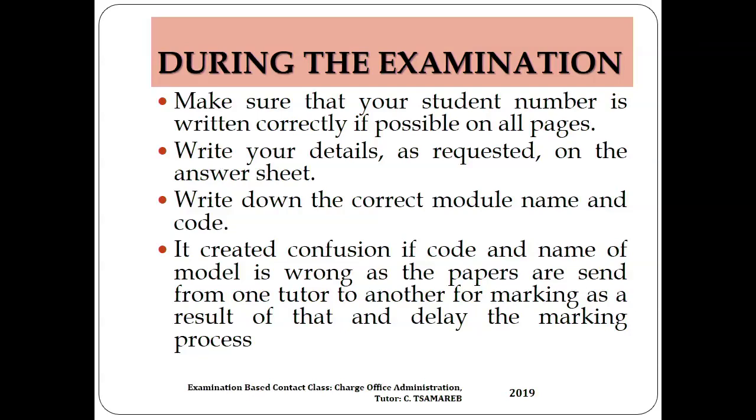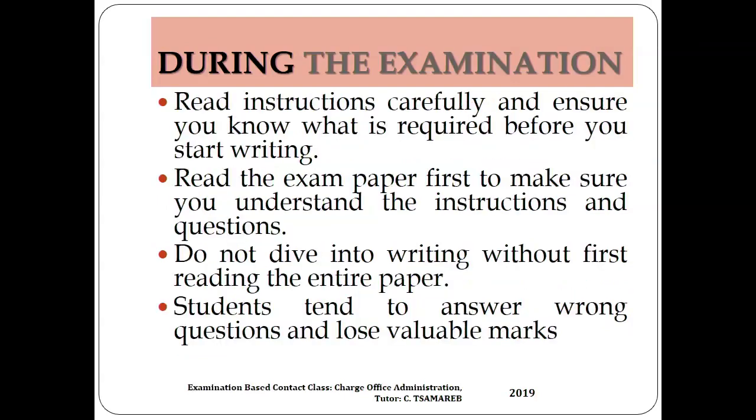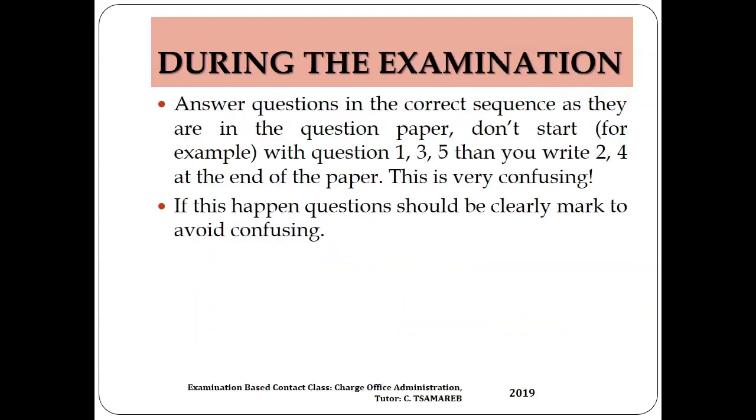It creates confusion if the code and name of the module are wrong, as the papers are sent from one tutor to another for marking. As a result, a delay in the marking process is experienced. Read instructions carefully and ensure you know what is required before you start writing. Read the exam paper first to make sure you understand the instructions and the questions. Do not dive into writing without first reading the entire paper. Students tend to answer wrong questions and lose valuable marks.